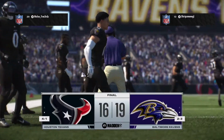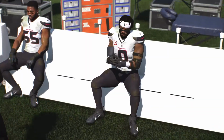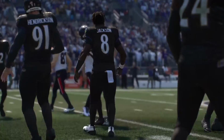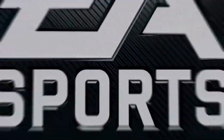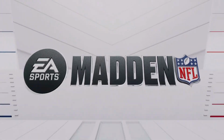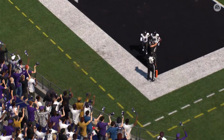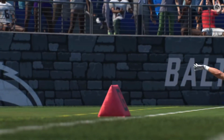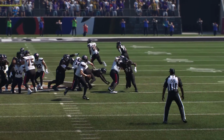They bounced back from the loss last week, really put in a determined effort, and will come away with the victory. So that'll just about do it for Greg Olsen and our entire team. I'm Mike Tirico. You've been watching the NFL on EA Sports. For more, log on to easports.com. The Ravens are victorious as we say so long from Baltimore.